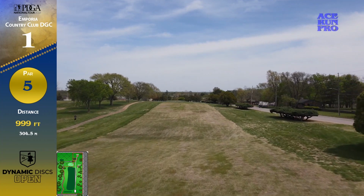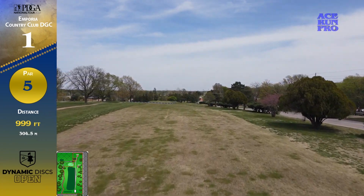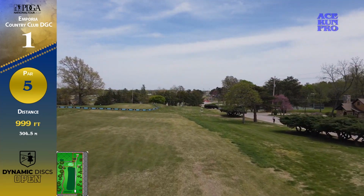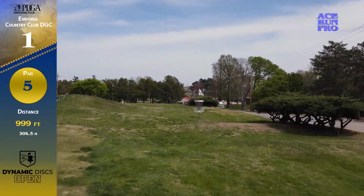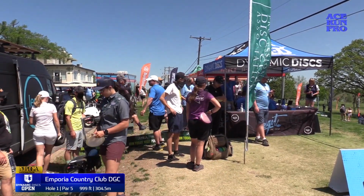We have hole 1. This is a 999-foot par 5. This is a pretty difficult hole starting out. A lot of the women are pretty much just going to be playing a safe shot, throwing it as far down the fairway as we can, trying to get to this position located down here where the drone is flying right now, near this tree. It's on kind of like a ledge, so you got to be careful.